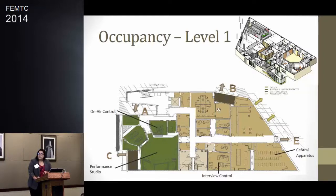Areas to note are the exits. The dark brown are the stair enclosures, B and C, and the direct access to the exterior are A and E. Also to note, there's direct access from individual rooms, which are not included in the egress capacity, and stair C is only accessed from levels above. There's no direct access from level 1.